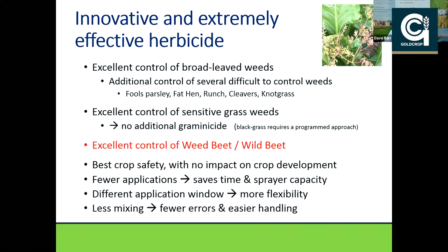There's really good crop safety, so the herbicide doesn't have any effect on the CONVISO varieties. Generally, you will have fewer applications. It can be done as a one spray or a two spray program, so that's going to save time. There's a bit more flexibility in the application window, so that will help in managing difficult workloads on farms this time of the year. And because it's one herbicide, there might be some little bit of mixing done of conventional chemistry, but for the most part, it'll be one herbicide. So there's no mixing, so there's less chance of things going wrong.